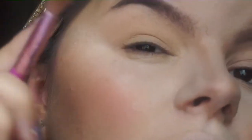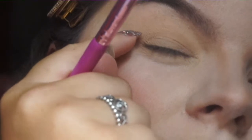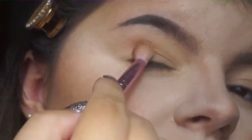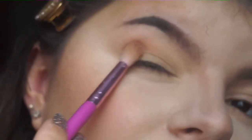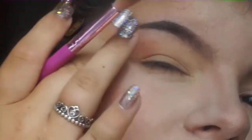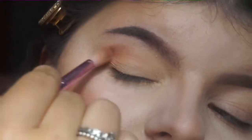And I'm going to tap, just make sure you get all the excess off. Because I've got quite a hooded eye, I'm going to create a new crease further up, so I'm going to do the same with the transitional. So I'm just going to bring it all up. I'm just going to do soft circular motions, because this is just going to be a little contour. And if you want, you can go with your finger just to smudge and blend out.